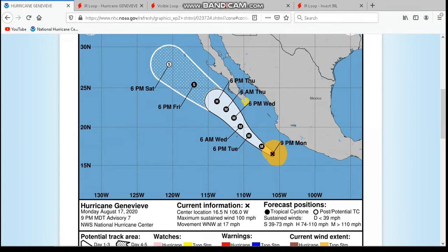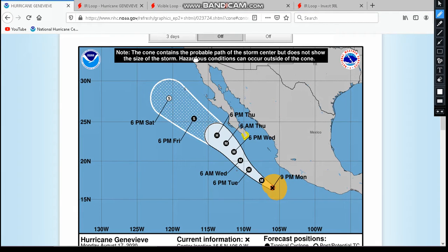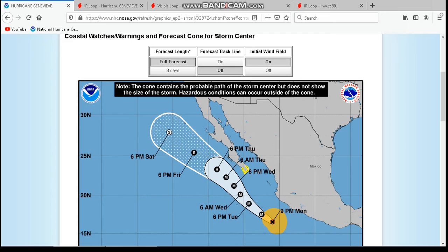I can't remember the order. I think it's Baja California here, and Baja California Sur, or the opposite way around, with this being Baja California Sur and this being Baja California. I think the way I said it was right, but I'm not entirely sure on that. So again, along with the pronunciation, please tell me down there.